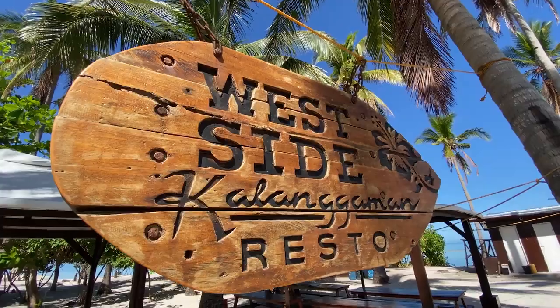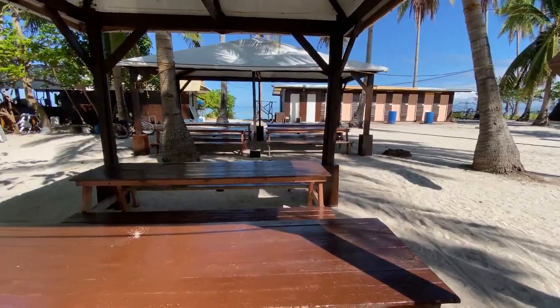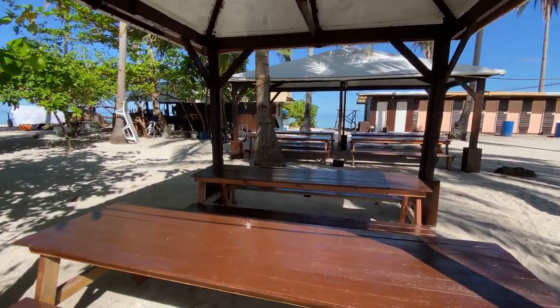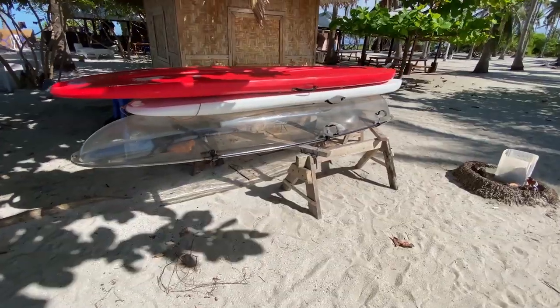All right, so right behind me here in the sort of accommodation area is the Kalanggaman West Side restaurant. They sort of have like a restaurant with benches here. I would assume that this thing is not operable right now. There's a lot of restorations right now from all the typhoons that have been hitting this area recently. So they're probably still repairing this because it doesn't look operational right now. But they also have paddle boards and glass bottom kayaks to rent.